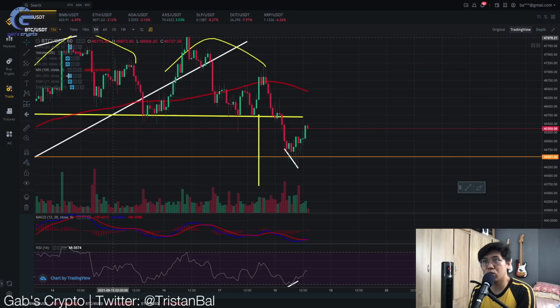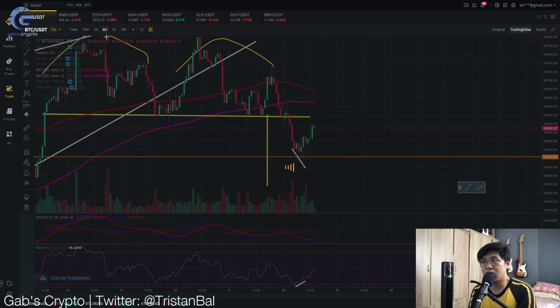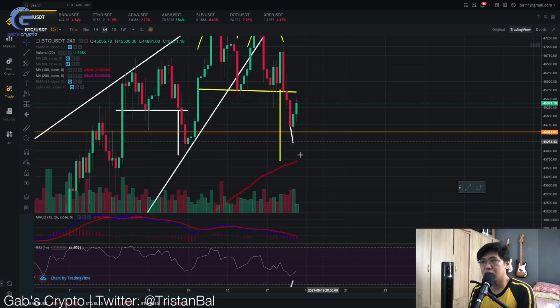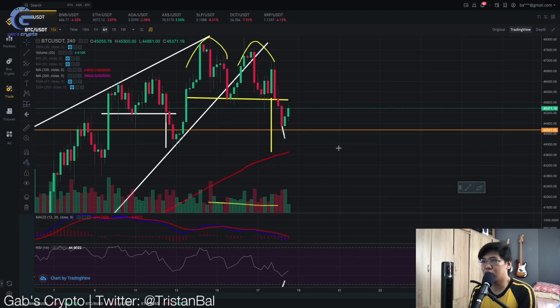Kasi if you're going to look at the 200 moving average, we are below the 200 moving average in the hourly. So meaning na this is pretty bearish right now for the Bitcoin price. If you're going to look at it naman sa ating 4-hour time frame, hindi pa tayo actually bearish for the 4-hour time frame kasi we are above still the 100 moving average dito sa 4-hour time frame. And yeah, technical target pa din talaga natin dito is still the 43.8k, pero right now tumataas yung moving average natin. Ma-adjust yung ating technical target as the day goes by.